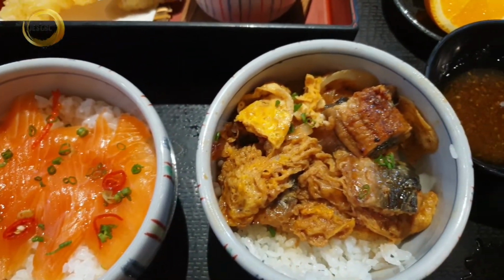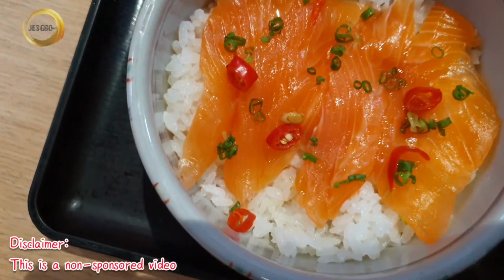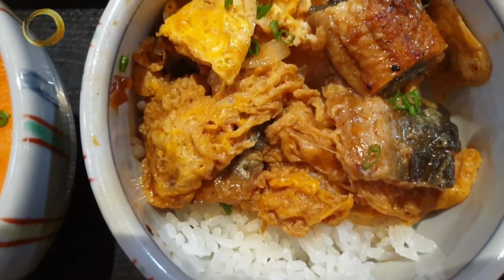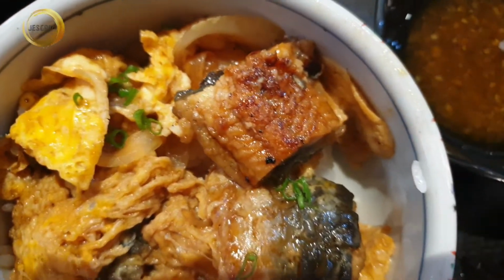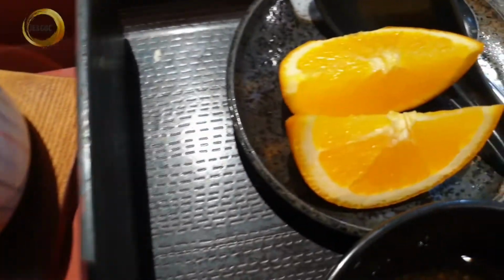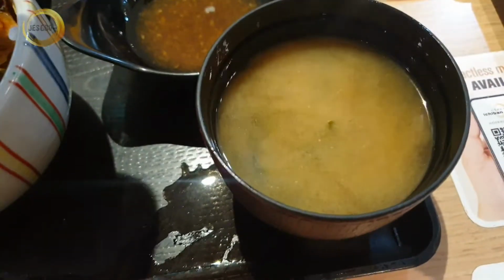This set meal is called Don Don Wazen, which has a mini chili salmon sashimi rice bowl, mini barbecue eel rice bowl with scrambled eggs, and we have some assorted tempura here, tempura brinjal and long bean, chawanmushi. We have orange instead of watermelon, and also miso soup which they spilled. Oh no, our miso soup. Okay, so yeah, oops, I can't close it.